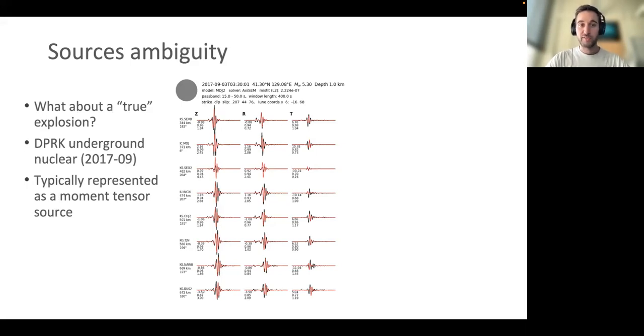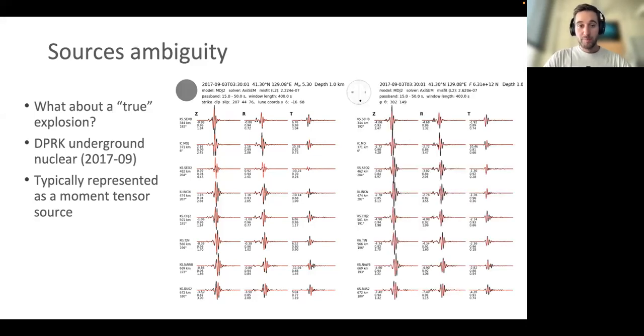it seems logical to represent an explosion with a model that radiates energy in all directions. But if you plug in a point force, then you end up with this type of waveform fit, which is almost equivalent. So maybe it's time that we think of how we represent explosion in seismology, especially when we are dealing with shallow sources, which come with a lot of underdetermination. And it's very troubling that here we have, for a known explosion, those two source models that again are almost equivalent.